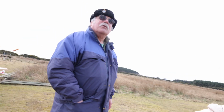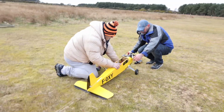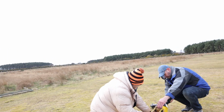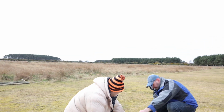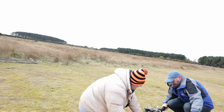Have you ever crashed? Oh yeah, a lot of times. Quite a few. At least we can admit it. There's no point saying no, because you don't fly a model aeroplane and not crash. Was it a big plane like this?